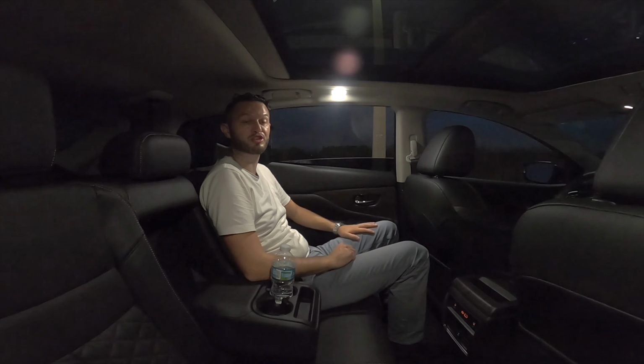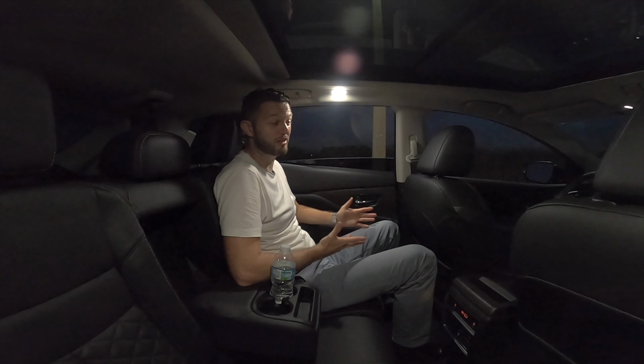You can recline these seats too. You just got to find the lever, which takes a few seconds. And here we go. They recline pretty good. And I mean, it reclines really far back actually. And then easy to recline it back more or less. And it sits you more at like a maybe 90-degree angle, give or take, but it is comfortable.